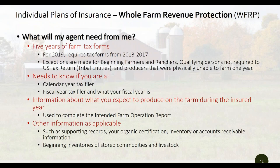So if you're interested in this type of product, what exactly will the agent need from me? The first thing the agent is going to need from you when you sign the application is 5 years of farm tax forms. So for 2019, it requires tax forms from 2013 through 2017. Exceptions are made for beginning farmers and ranchers, and you can talk to your agent if you qualify. The agent also needs to know if you are a calendar year tax filer or a fiscal year tax filer, and what your fiscal year is.